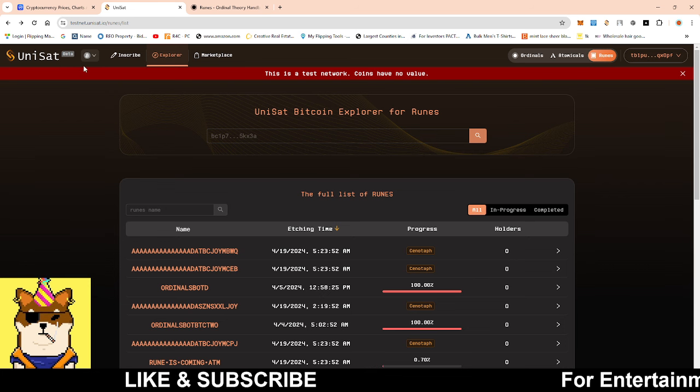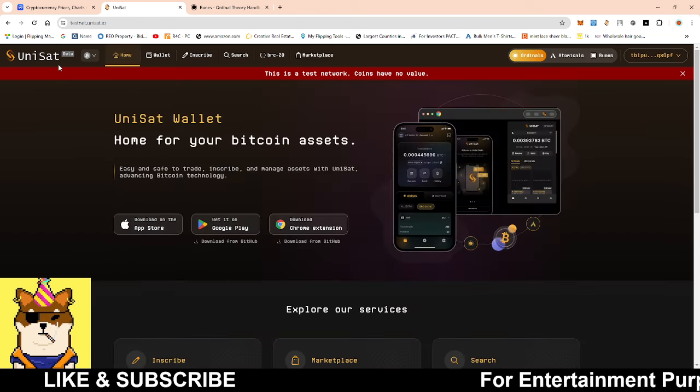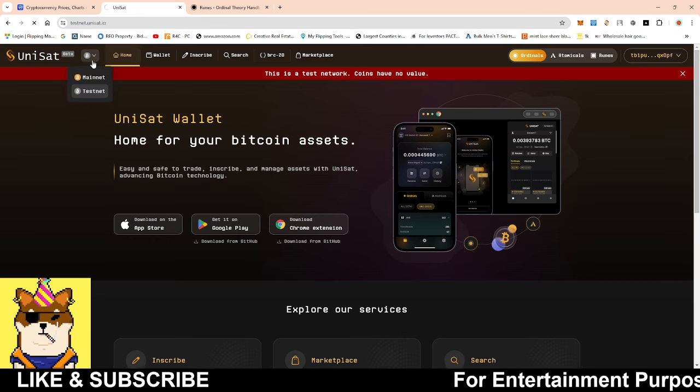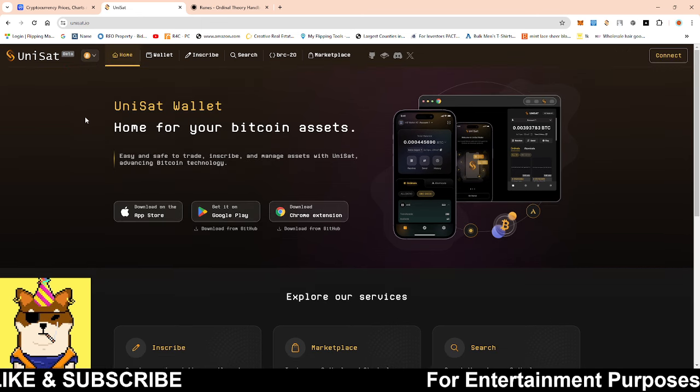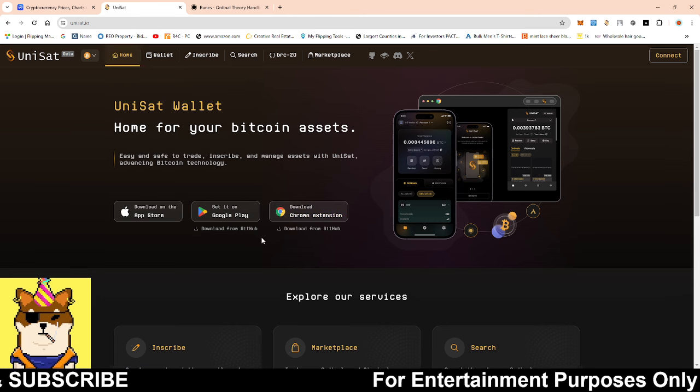Now, guys, what you're seeing right here is just the testnet. In fact, let me switch it back to mainnet, because when you pull up the site, here it is right here. You can download the extension, that's what I did.